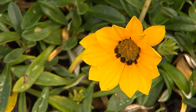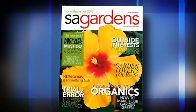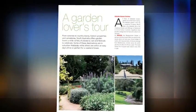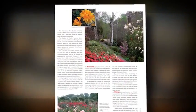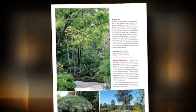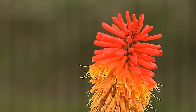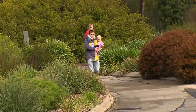Now, we've just released the new SA Gardens magazine for spring and summer. Inside, you'll find everything you need to know to get the best from your South Australian garden during the coming months. I've also included a bit of a wrap-up of our local botanic gardens because I just want to remind everyone how wonderful these natural treasures really are. Wittunga is a wonderful place for a picnic or just to wander around, and it's only a short drive from the city.